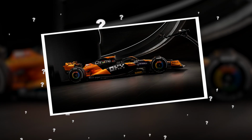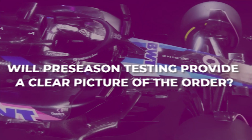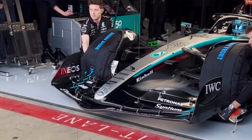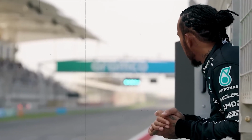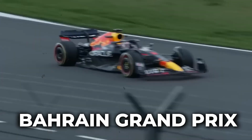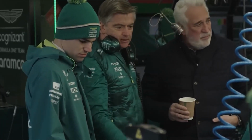The big question about testing is, will pre-season testing provide a clear picture of the order? Pre-season testing will reveal where the field stands ahead of the 2024 Formula One season. However, it will not provide a clear image. Fuel loads and engine modes remain mostly unknown. Top teams are also renowned for sandbagging, which involves going slower than they can. We'll have to wait until qualifying and the Bahrain Grand Prix to obtain a more accurate indication, but we can make an informed prediction based on testing results.